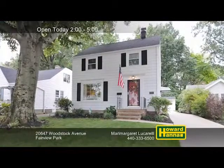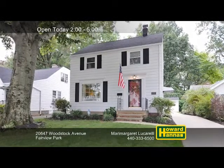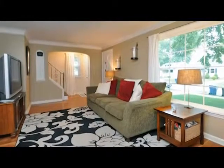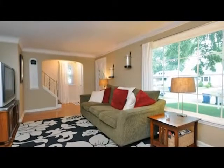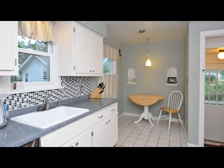The best of both worlds. This 3-bedroom colonial in Fairview Park combines Pottery Barn decor and modern updates. Hardwood floors connect the living and dining rooms, and a newer furnace and central air see to your comfort. Appliances will remain with the eat-in kitchen, letting you start cooking right away.